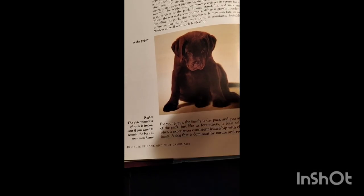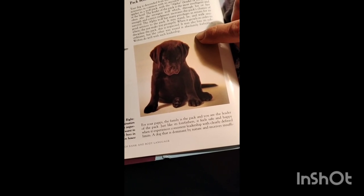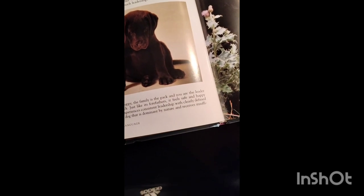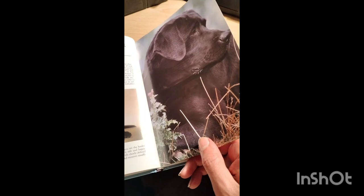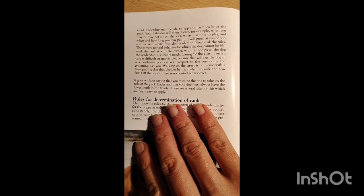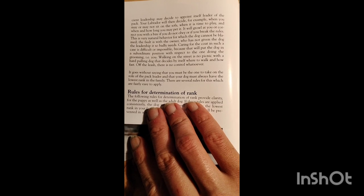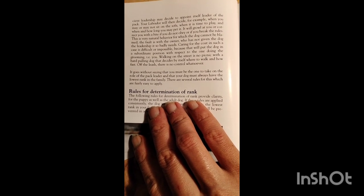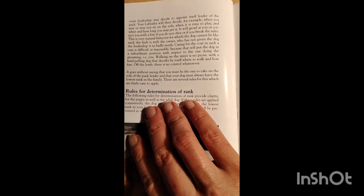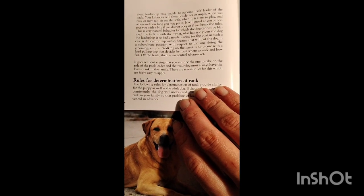For your puppy, the family is the pack and you are the leader of the pack, just like its forefathers. It feels safe and happy when it experiences consistent leadership with clearly defined limits. A dog that is dominant by nature and receives insufficient leadership may decide to appoint itself leader of the pack. Your Labrador will then decide, for example, when you may not sit on the sofa, when it is time to play, and when and how long you may pet it. It will growl at you or correct you with a bite if you do not obey or if you break the rules. This is very natural behavior for which the dog cannot be blamed. The fault is with the owner, who has not given the dog the leadership it so badly needs.